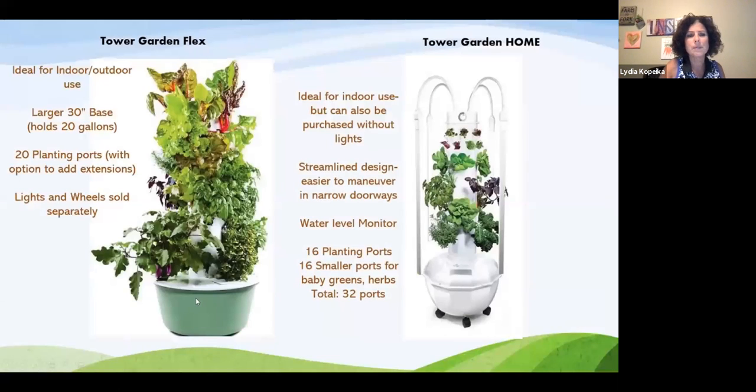We have two systems. One is the Tower Garden Flex, which holds 20 gallons of water. It's a little bit bigger. And then the Tower Garden Home Edition has a smaller footprint. They're both quite small. The Flex is only 2.5 feet wide, and the Home is only 2 feet wide. So if you're growing indoors, you could stick it in a corner anywhere. Mine usually goes in my dining room in the wintertime.